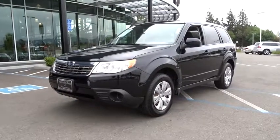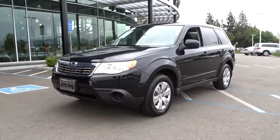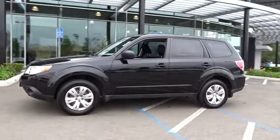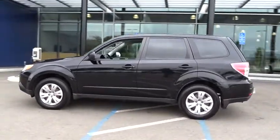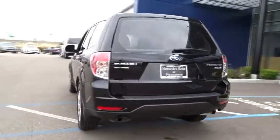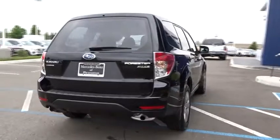The 2010 Subaru Forester. The Subaru Forester is a sensible, practical, and affordable vehicle. It has an impressive, comfortable ride and handles well. This vehicle has less than 65,000 miles. Here are some of this vehicle's great options.